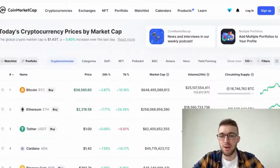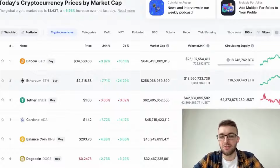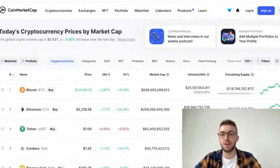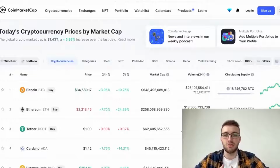So if we're looking at the market today, currently on the 3rd of July, the market's picked up a little bit, which is good to see. You can see here with Bitcoin, it's currently trading around $34,500. And also Ethereum, you can see, is trading around $2,200. So the market is picking up just that little bit, which is good to see. I would expect to see corrections along the way as we progress through this next stage.